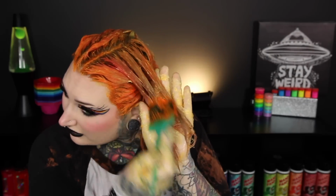I'm just gonna add some more color on top of this and hope that it disappears somehow. I don't know. This is all I have left. Let's make it count. Okay, let's really work this color into my hair. I'm scared of what the outcome of this is gonna be. Yeah, that's not looking too hot back there. Everywhere else looks absolutely beautiful.